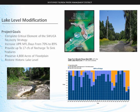The project will also preserve a little less than 5,000 acres of floodplain, and it will restore the historic lake level of Lake Hancock. Historically, the level operated about a foot to 2 feet higher than its current operating level of 98.7 feet. And the picture in the upper right, that's what we're trying to accomplish. That's the Peace River right there with no water in it. So this project will hopefully alleviate us having to deal with that.